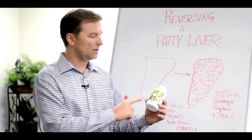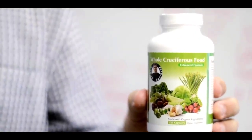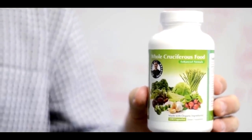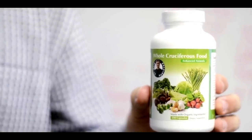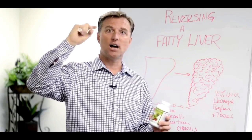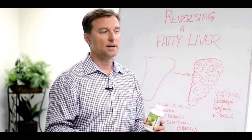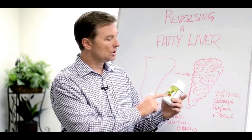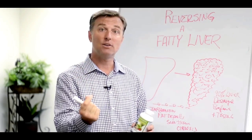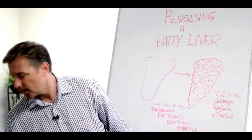In this product I have, it's called the Whole Cruciferous Food. I created a blend of the garlic, turmeric, radish, Brussels sprouts, kale, cabbage, parsley. Parsley has the most vitamin A, the most nutrition of any vegetable, and number 2 is kale. Kale is not quite as strong as parsley, but it's easier to consume kale in the kale shake. So I recommend at least 1 kale shake a day for your liver. But this is a good combination of cruciferous vegetables for those people that cannot consume that amount of vegetables and they need some supplement type help with the liver.